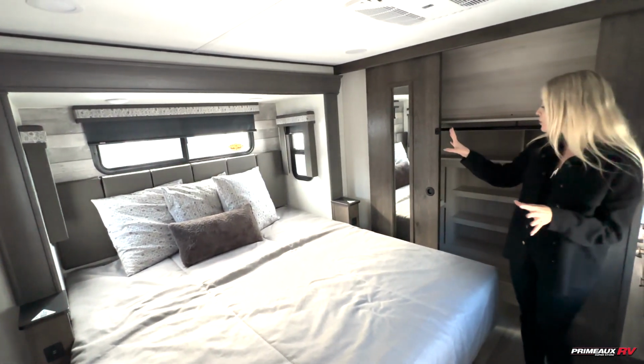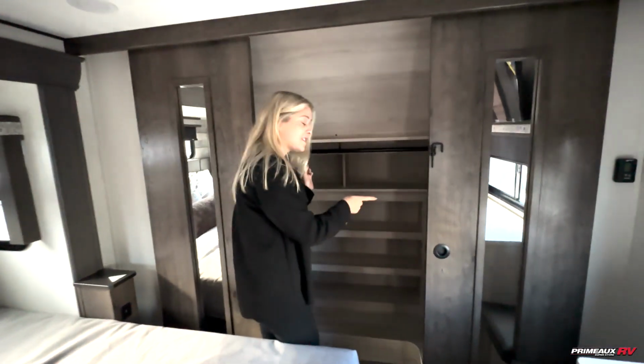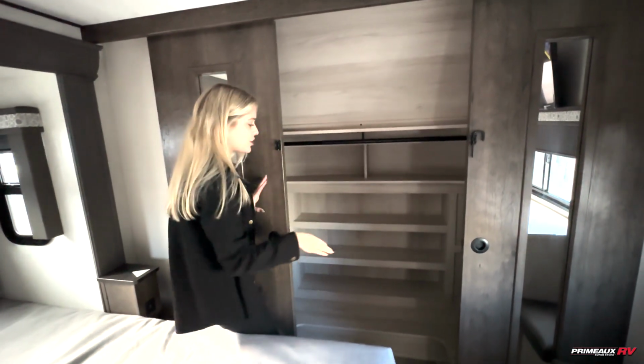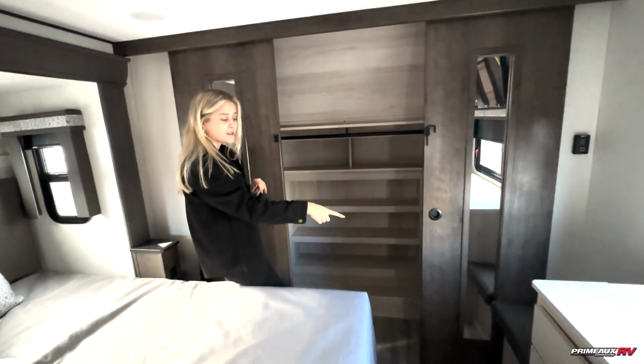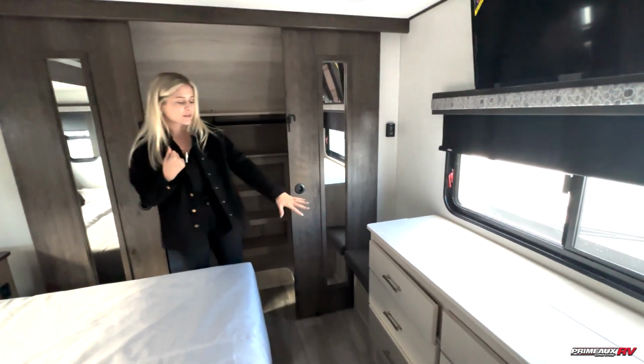They have windows all around. You have this amazing closet, so you can put a washer dryer on each side. You have plenty of hanging room, plenty of shelves down here for shoes and everything else. Comes with a little seat, so whenever you put your shoes on in the morning, you can sit down. Plenty of storage in here.